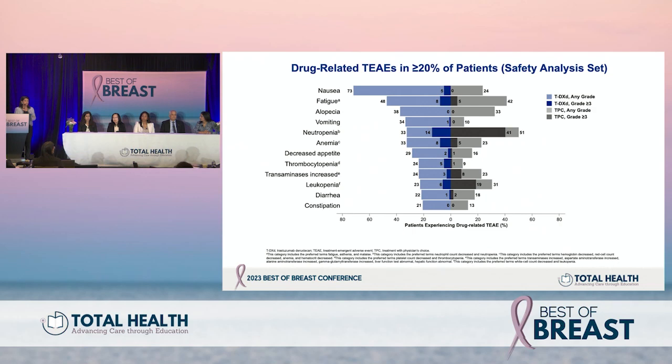Aside from nausea, it could be fatigue. All grade happens in 48% of the patients. High grade occurred in 8%, but this is very similar when compared to a treatment of physician's choice. And other side effects could be alopecia, vomiting, and neutropenia.